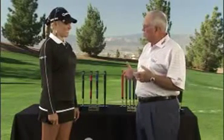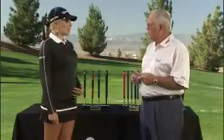You know, Natalie, I think the last thing any golfer ever thinks about is their grips. And it's one of the most important parts of your piece of equipment, don't you think? Absolutely the most important part. It's the only contact that a player has with the club. And that's why it's so important to get the right grip.